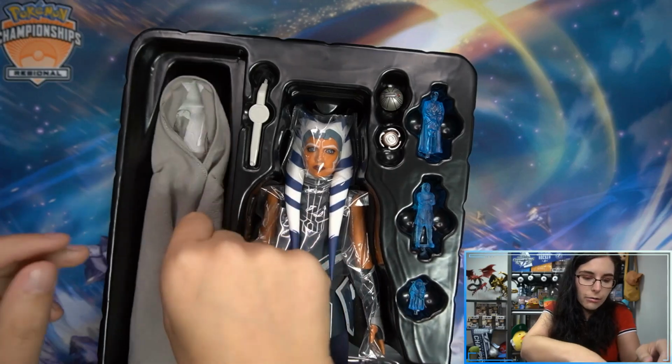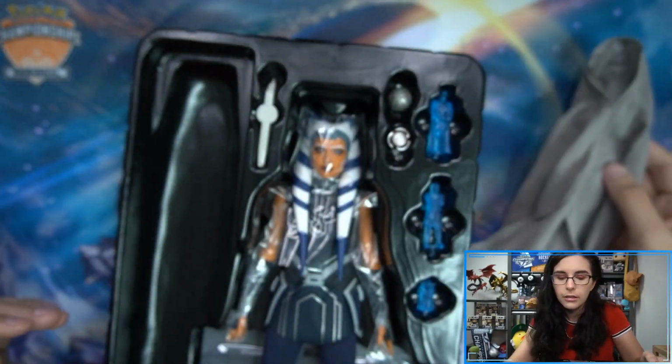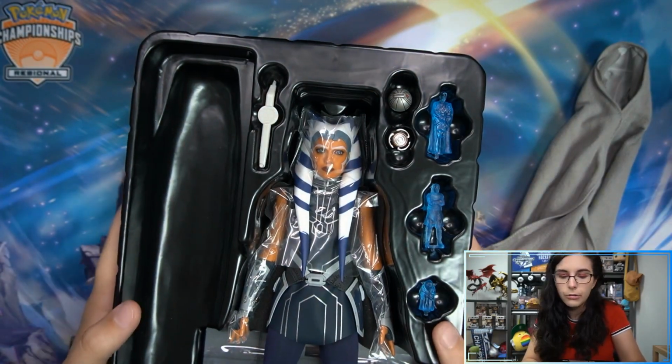She does also have a poncho. So the Anakin had a poncho. She also has a, I would say, poncho too. Hooded robe, I don't know what it's technically called. To me, it looks like a poncho.